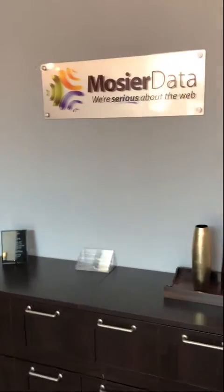Our sign, this sign has come with us through like 3 or 4 moves now. And our little entryway. We have an office here. And we have my room. Sorry, I didn't clean up for you guys. As you can see, I'm still moving in.